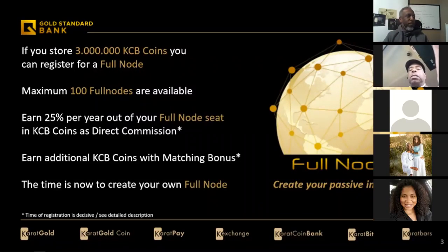If you store 3 million KCB coin, you can register a full node. A maximum of 100 full nodes are available. So 1,000 Masternodes, only 100 full nodes. You will earn 25% per year out of your full node seat in KCB coin as direct commission. You can earn additional KCB coin as matching bonus.